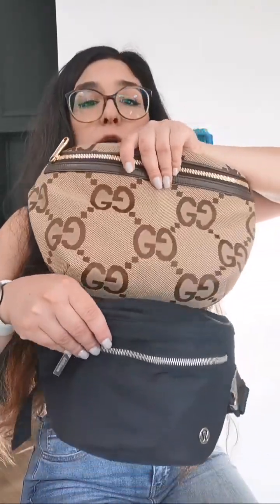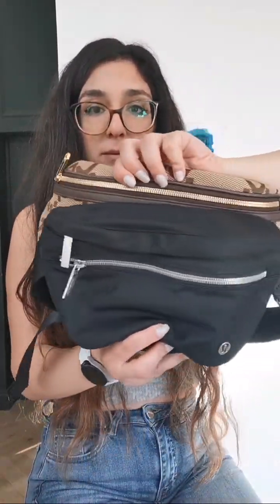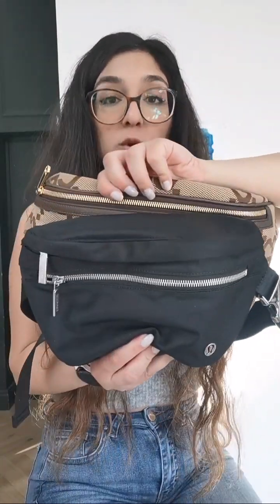I've got so much stuff in here. You really can fit a lot, and I got the smallest size, so this fits nicely around my waist, but as you can see, it's massive. Just to compare, the Lululemon is smaller, but not that, well actually, yeah, it does look quite a lot smaller. So obviously the biggest Lululemon bag would be ideal, and that's my next one I want to get.